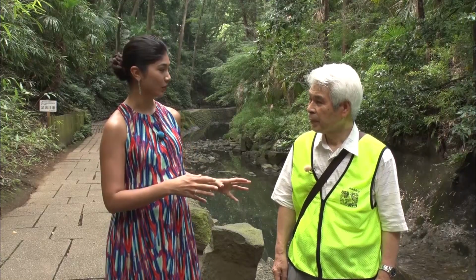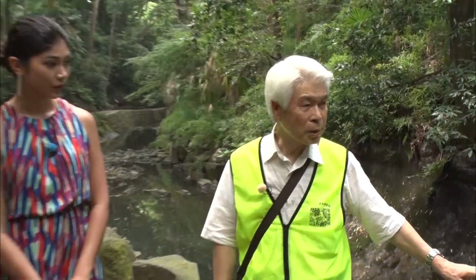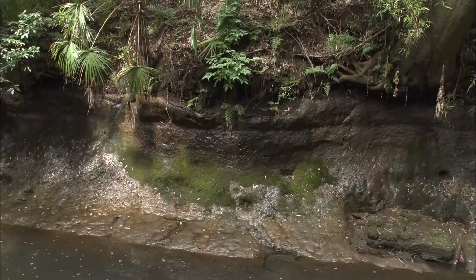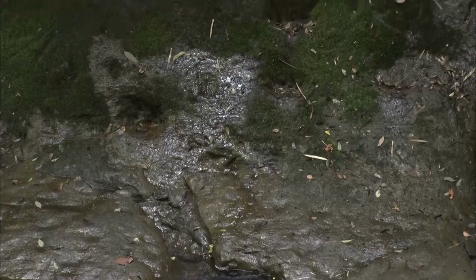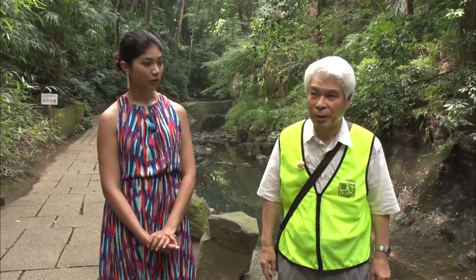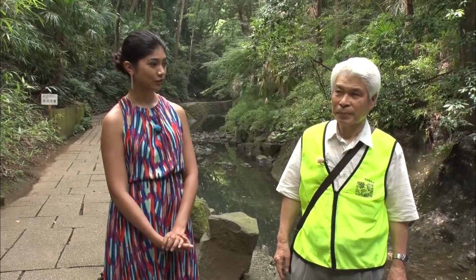What are some of the features? Here, you can directly see the stratum. A section of it is a clay layer, and on top of that is a gravel layer, and on top of that is what's called a Kanto loam layer. There are many other interesting features that you'll get to see later on. I'm looking forward to it.